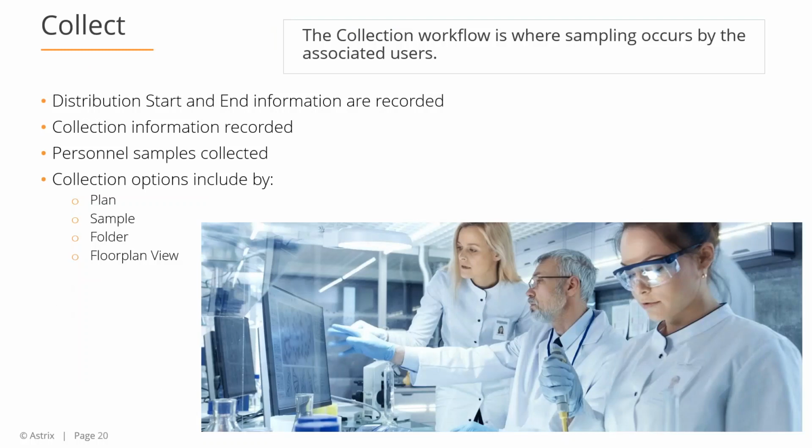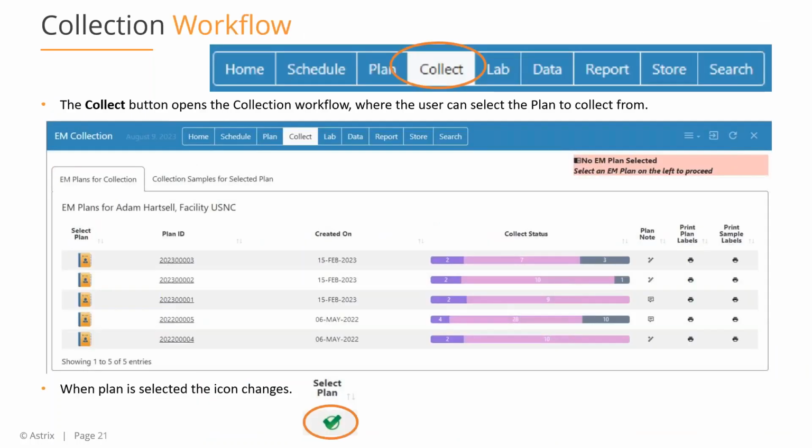Okay, you get to this by clicking on the collect button. From there, you can see plans, and when you click to select a plan, the icon actually changes to a checkbox. In LabWare, if you've never used it, a lot of things are indicated and visually confirmed to you by having an icon change. And here's just one of the places where that happens.